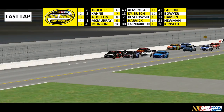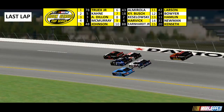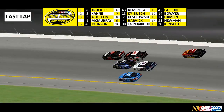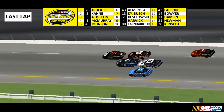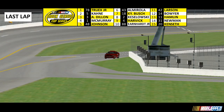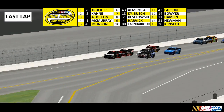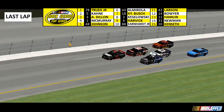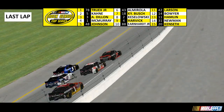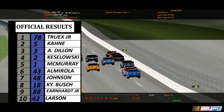Almirola to the inside, but Brad Keselowski gets in behind Kasey Kahne. That hurts the 43. That helps the 78. Dillon still pushing Truex on the outside line. Kasey Kahne gets back to the inside of Truex. He's there. It's going to be a drag race out of turn number 4. It won't be enough for Kasey Kahne. Truex too far ahead. Martin Truex Jr. is going to win the 2017 Sprint Unlimited from Daytona.